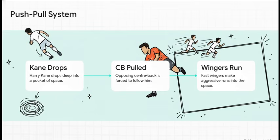Here's how this forward line systematically dismantles teams. It's a devastating push-pull system. Step 1, Harry Kane drops deep into a pocket of space, almost playing like a number 10. Step 2, an opposing center back is basically forced to follow him, pulling them totally out of position. Step 3, fast explosive wingers make aggressive runs right into that newly created space. It is a total tactical nightmare for defenders because they are just constantly being pulled out of their shape.